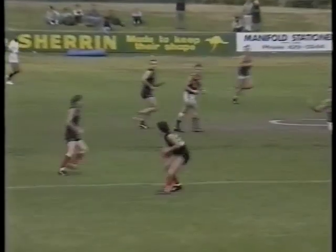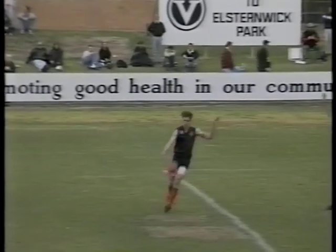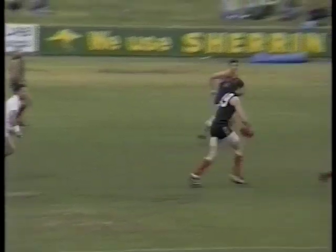Bryan for Old Melburnians tries to kick short, finds Webb. Webb on his left foot kicks long. It's a high ball. They've got to wait under it. Smith gets into a good position. Brommel, I should say. Galbraith takes the spill, kicks it forward, but lands into the hands of Scott Teal. Scott Teal kicks it diagonally across the ground, looking for Bryan. Bryan feeds it back to the running Stuckey coming up the centre of the ground, who kicks it long.